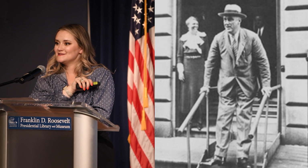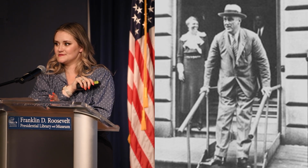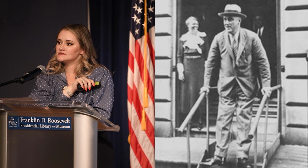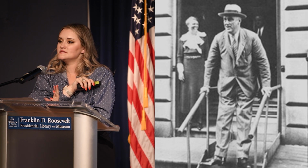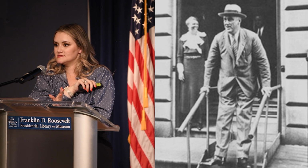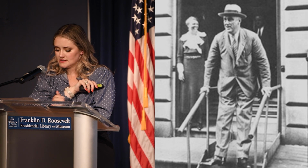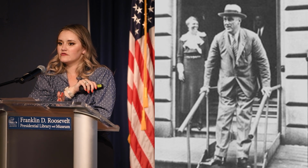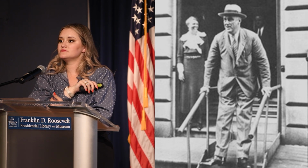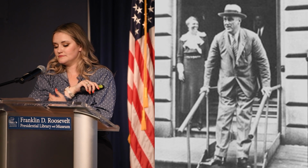Here you can see FDR showing off how he would use these types of steps, these interposed steps and railings. This is in New York City at their townhouse, which is now a part of Hunter College. But what's significant about these steps is that they were used on every one of his residences. So here, New York City, he had 2 sets at the Capitol building. They were very important for him. According to his chauffeur, he would be driven up to the steps, and then he liked to take himself up and down. He didn't like to be carried. He preferred to be independent.